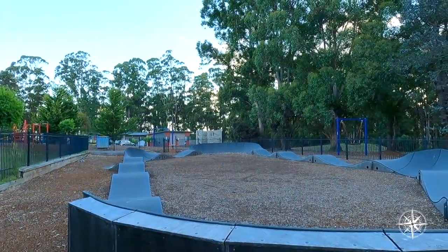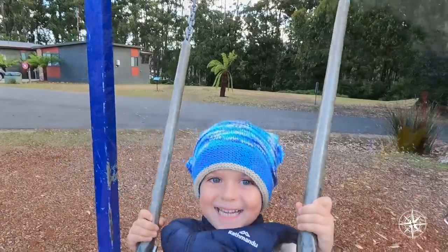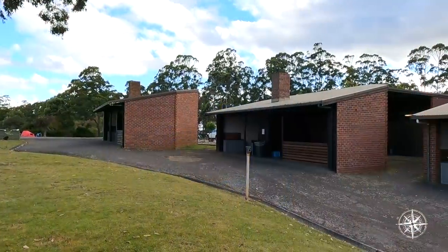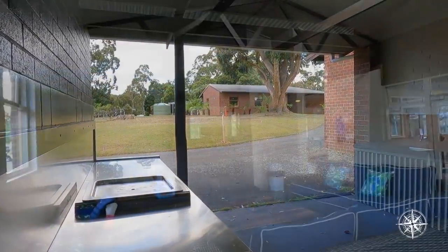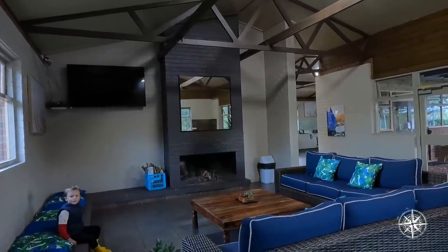For the kids, I think they've nailed it. It's really set up as a family-friendly park. There is an awesome newly installed pump track for your scooters and your bikes. There's another playground area, and adjoining that are a number of outdoor but covered barbecue and kitchen facilities, so that you can still enjoy being outside but in effect escape some of the cooler evenings that Tasmania is so well known for.